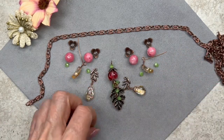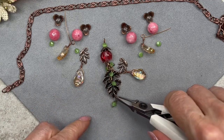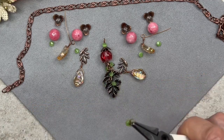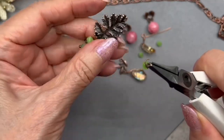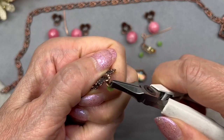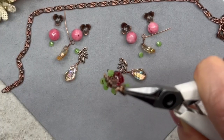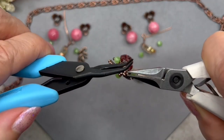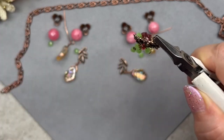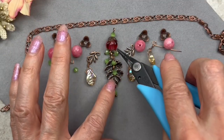So now all we need to do is connect this last one. And I'm simply going to put this one at the very bottom of the leaf. So let me open up the jump ring. And now let's hook it onto the bottom of this leaf, which has a loop, as you can see. Just like that. Close it up. So here's the focal, and isn't it gorgeous?